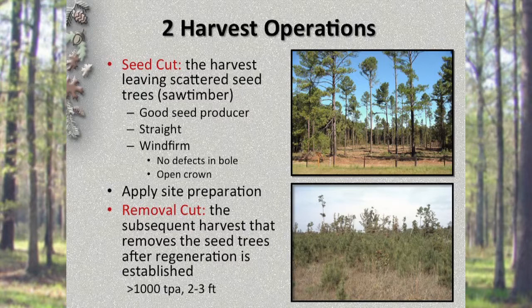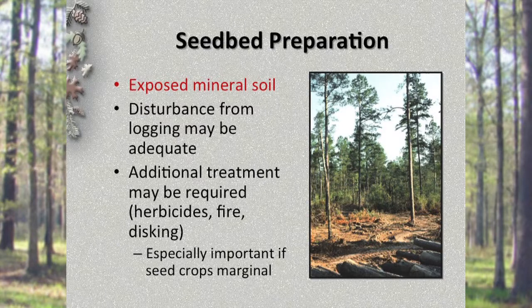You will then leave these trees for several years, perhaps 5 to 10 years, and then you will do what's called the removal cut. After you've established advanced regeneration, over 1,000 trees per acre that are 2 to 3 feet tall, you would come in then and remove those crop trees. Seedbed preparation is very important. You need to have exposed mineral soil. Sometimes the disturbance from logging will be adequate, but if not, you'll have to do some sort of site preparation. And this is going to be very important because you may have several years of a marginal seed crop, and good site preparation will lead to better germination and survival.